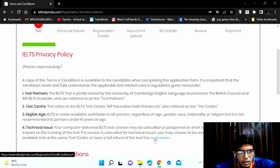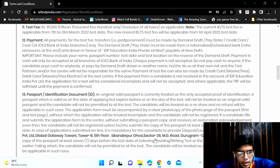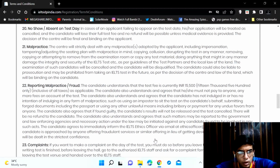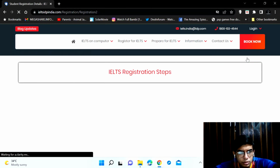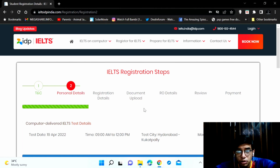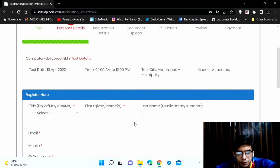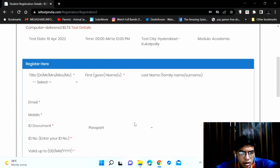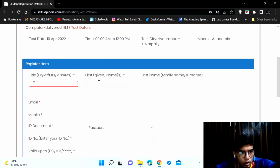So then you need to read all this information and the terms and conditions, and it also asks you to courier your passport copy to Gurugram, Haryana, where the head office of IELTS is. So then here are all the details which you need to fill. And now we will skip to the next step, what happens after filling all the details.